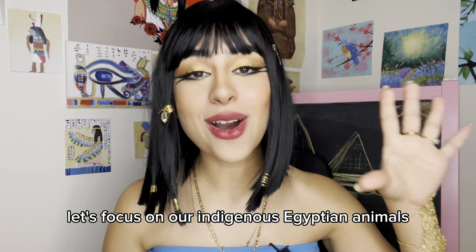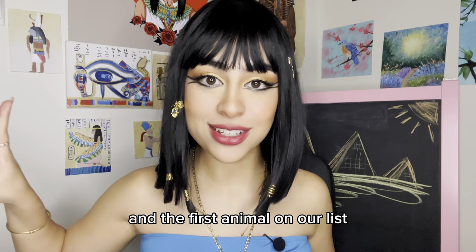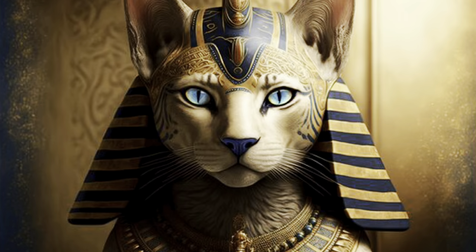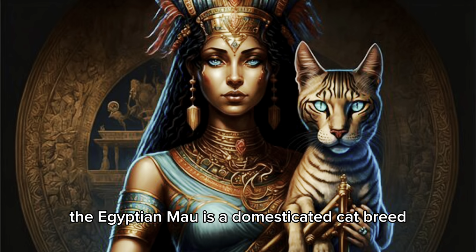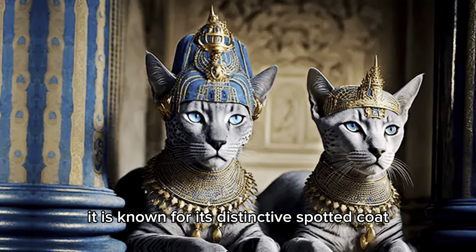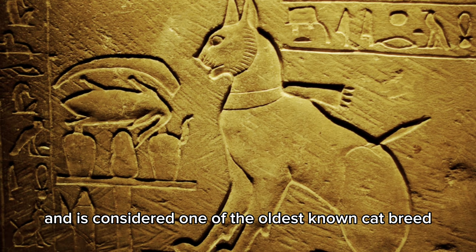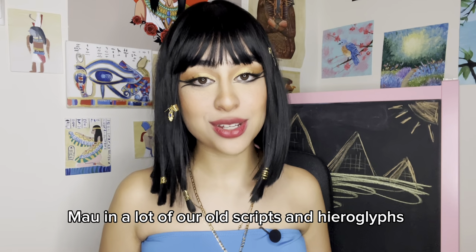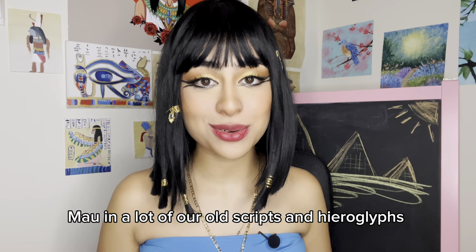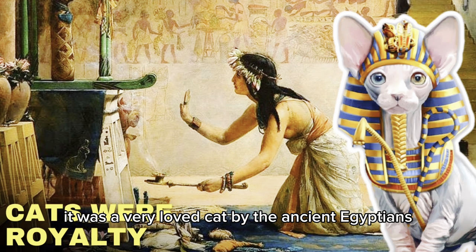Now let's focus on our indigenous Egyptian animals. And the first animal on our list, the Egyptian Mau. The Egyptian Mau is a domesticated cat breed that originated in ancient Egypt. It is known for its distinctive spotted coat and is considered one of the oldest known cat breeds. You can see the Egyptian Mau in a lot of our old scripts and hieroglyphs. It was a very loved cat by the ancient Egyptians.